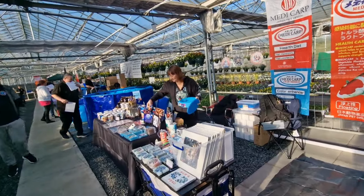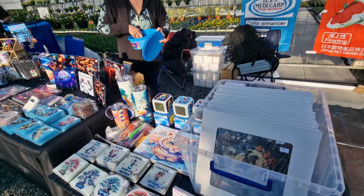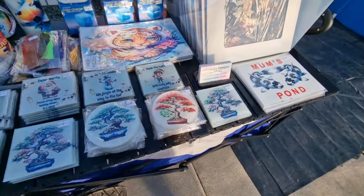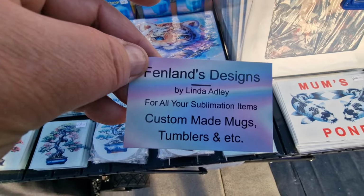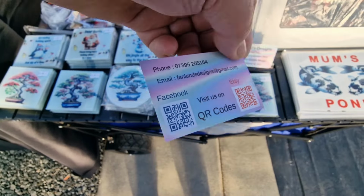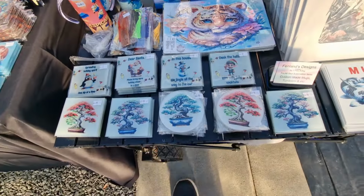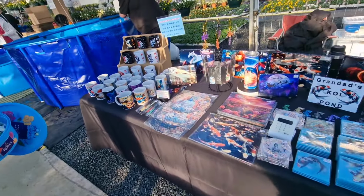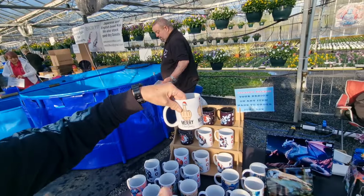Then we come down to our Fenland. Loads of stuff. Mum's pond this time. Very often you see them, normally dad's or granddad's, isn't it? So it's Mum's pond this time. Loads of little bits, trinkets. Loads underneath. Fenland designs by our Linda. There's contact details on the back, so look her up. Like I said, everything, not all koi related, obviously you've got stuff for the kids as well. Just all sorts, to be fair, jigsaws, all the koi pond stuff. Mugs. Oh, talking of mugs, there's a mug. Suit him, that one.